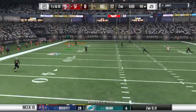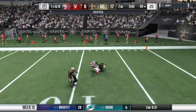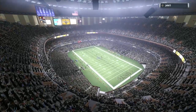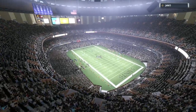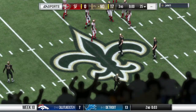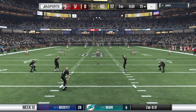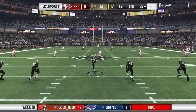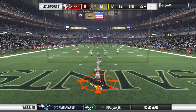Simeon surveying the field. And for the 3rd time here in this half, it's intercepted. A great read, and it's picked off. And he will be brought down as time is now run out on this first half of action. Both teams appear ready for the fight ahead, and we resume action here in quarter number 3.